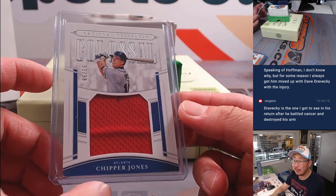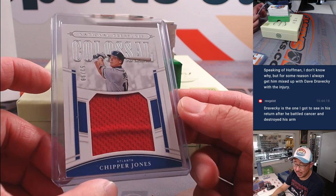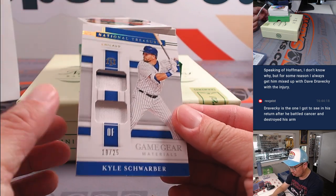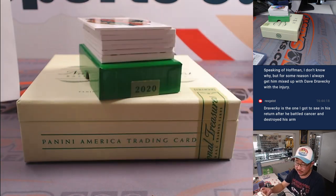53 out of 99. Chip off the old block. Chipper Jones. Kenneth with the Braves. Kyle Schwarber, 19 out of 25. Cubs edition. It's going to go to Jason B. and the Cubbies.